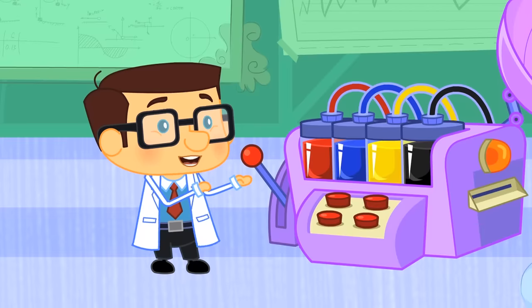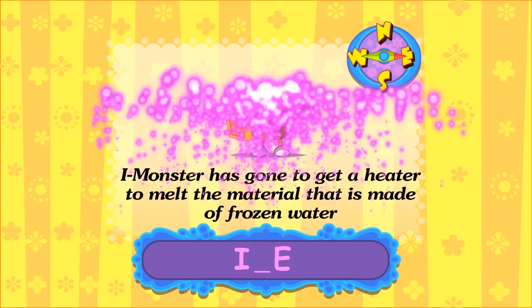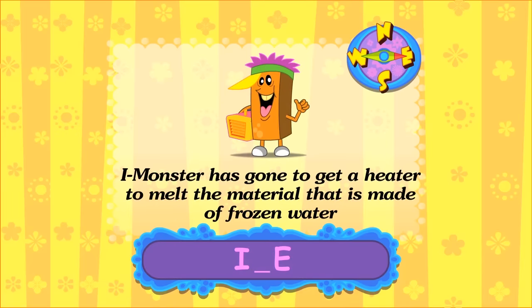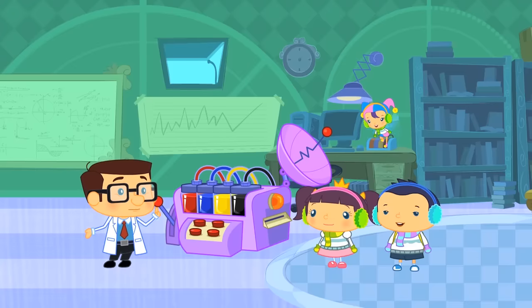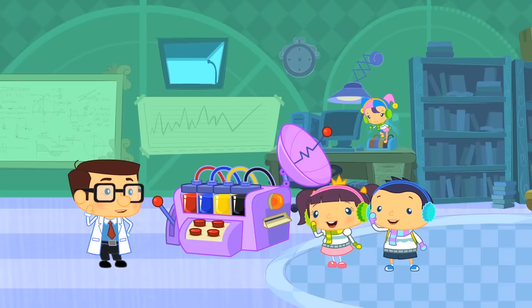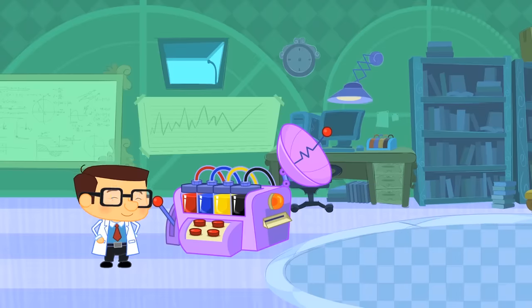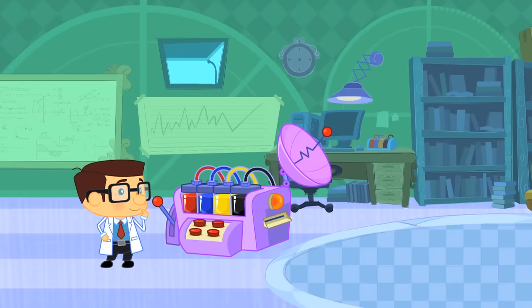If you're looking for Eye Monster, here's a clue that will lead you to him. Eye Monster has gone to get a heater to melt the material that is made of frozen water. I hope the clue helps you find Eye Monster soon. Thank you, Ivan. Alice, Brian, and Cherryberry waved goodbye to Ivan the inventor and headed off to search for Eye Monster.